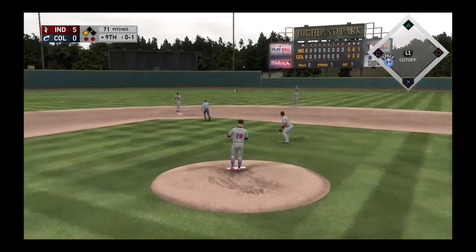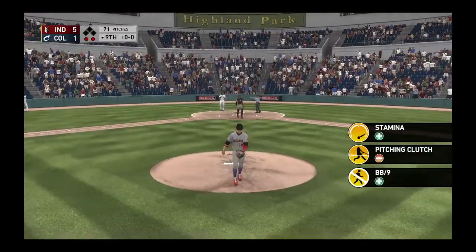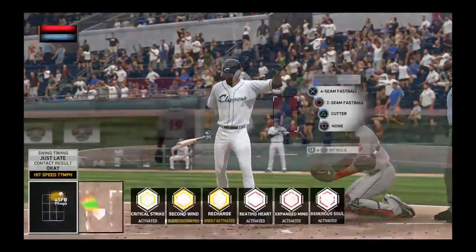Catch made in center. Here comes the runner from third. And this will wind up a sac fly and an RBI as the shutout goes by the boards here in the 9th.